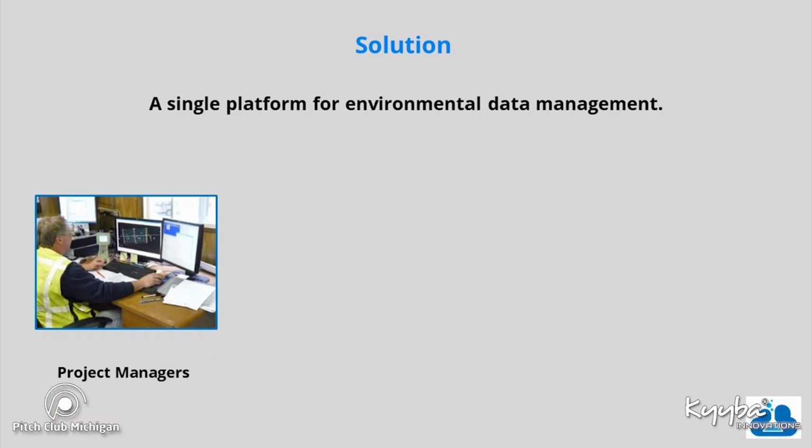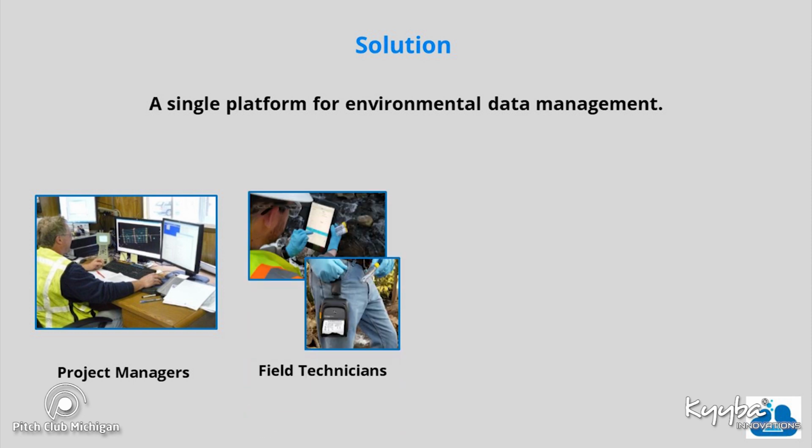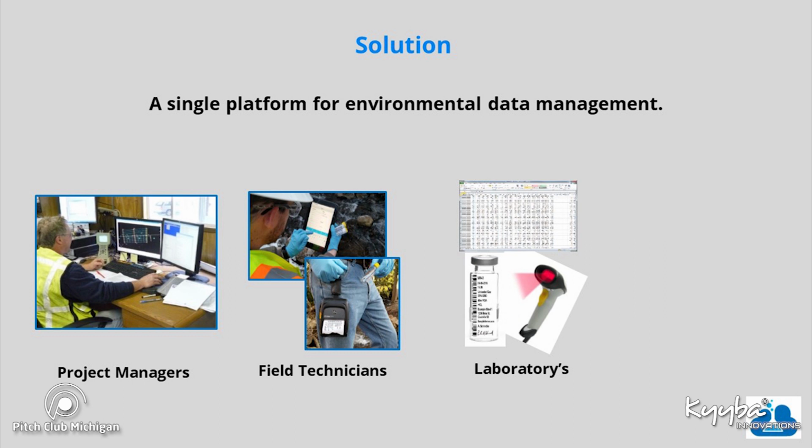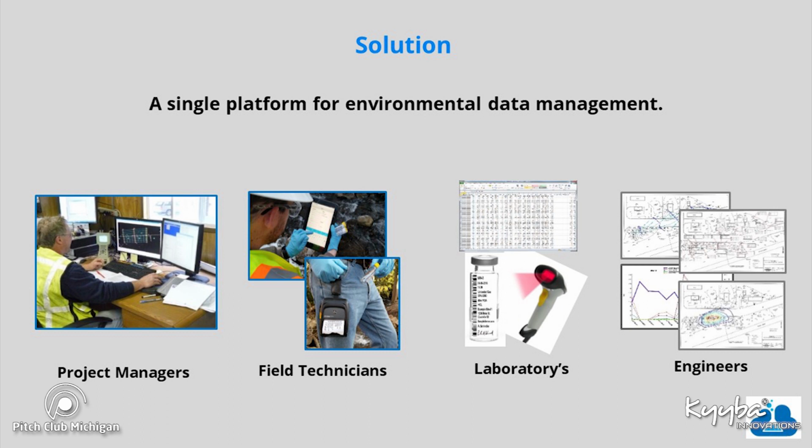Our solution is a platform where the project manager sends the work scope to the cloud, and then the field technician can actually download the work scope on a mobile device. As they're entering data into that same mobile device, they can print sample bottle labels in the field at the time of sampling. There's a barcode on that sample bottle label. Then when that sample goes to the laboratory, they just scan that barcode, and that electronic chain of custody then enters all the data into the lab system automatically.